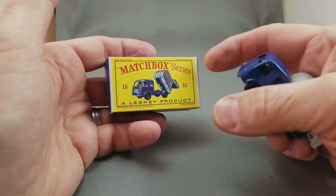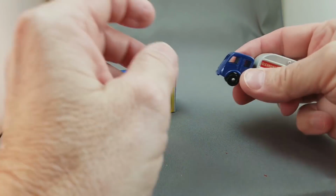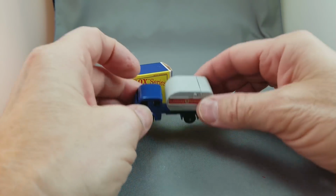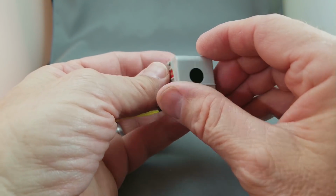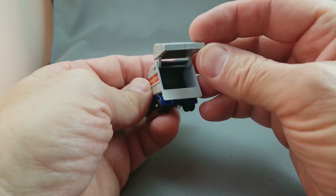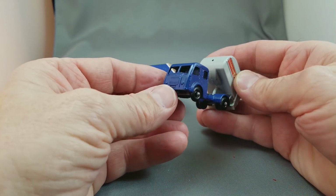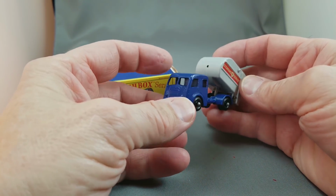Here's another beauty in an earlier box. The Matchbox number 15 refuse trucks. Look at that. Refuse truck. Look at that. It's got the hole in the back so you can, what, toss in the garbage? I'm not sure about that. Seems like it might fall out of there. There is a rare model that doesn't have a hole here. You see those occasionally. I don't think I've ever had one.